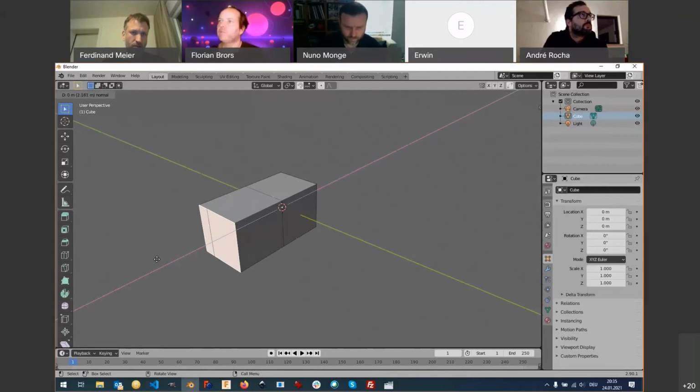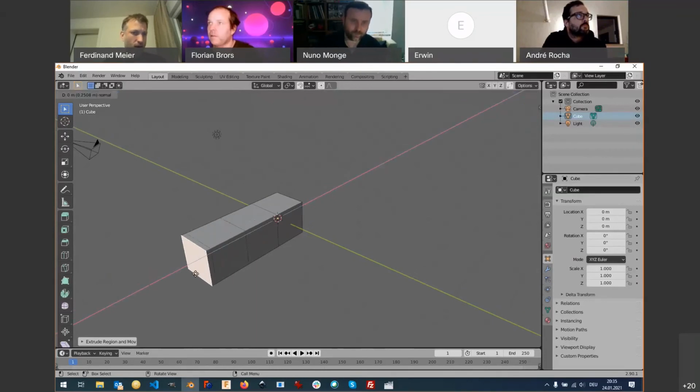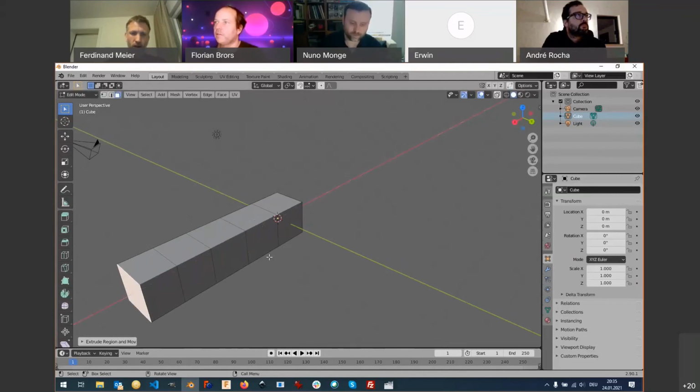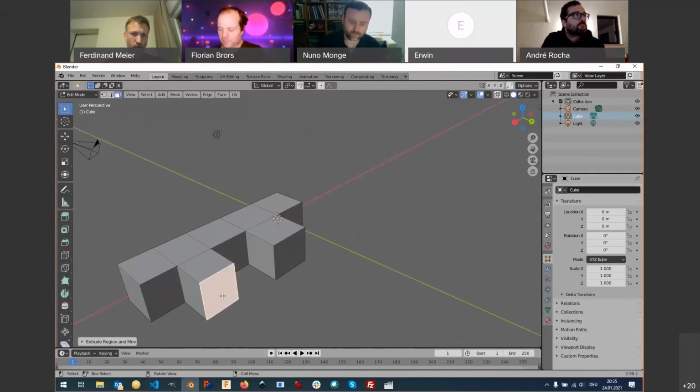And once I left click, it just extruded one face. I do this again and again and again. I can extrude as many faces as I want. And I can also just select another face and extrude this one or this one or this one.